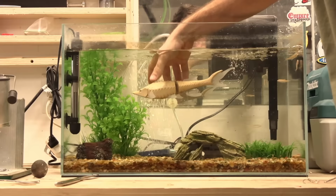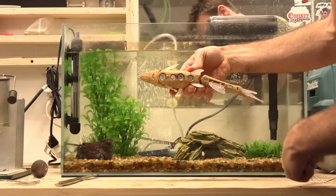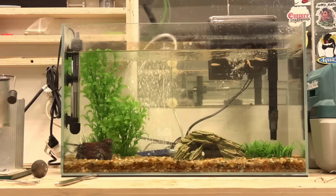Oh, it's a slow sink already. I'm gonna take some lead out of this hole and that hole, put the hooks on, and see if we still have a slow sink. That is some bait maker lead placement intuition. That worked out.